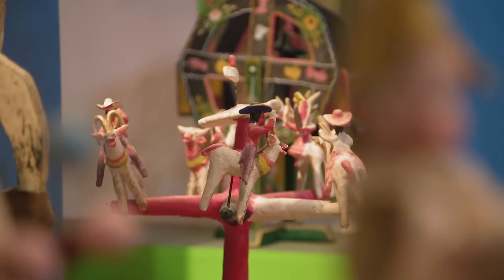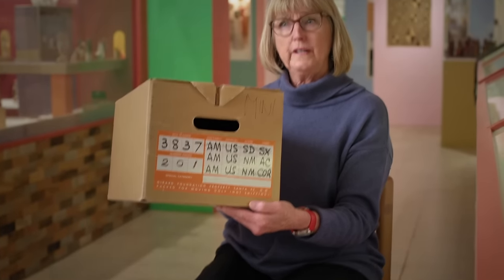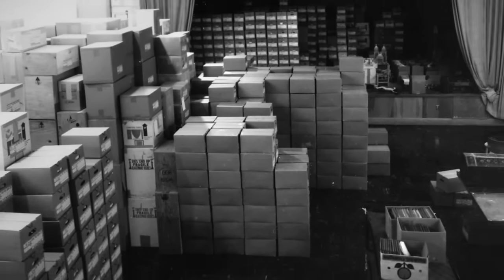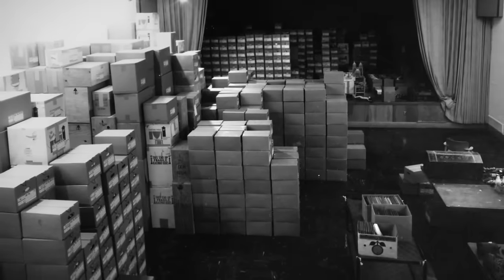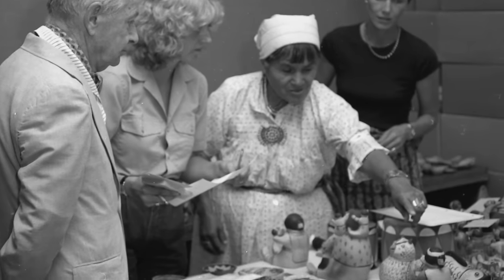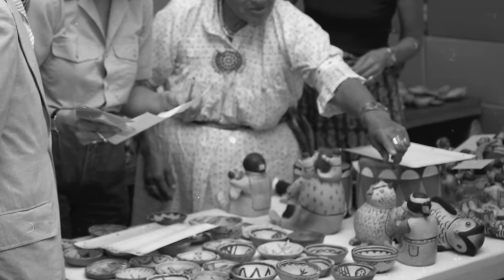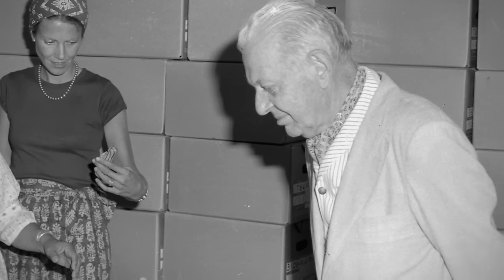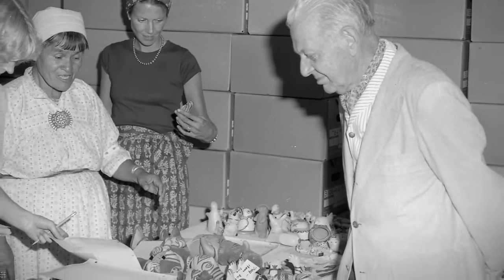In October of 1978, many, many beer boxes that looked like this arrived here at the museum. This was box 3,837, plus hundreds of crates for the larger items. And those were all stored in the auditorium. I was the curatorial coordinator. And as we were unpacking this collection, a lot of which he hadn't seen since he packed it, the joy that Mr. Girard felt was palpable. He was just having the greatest time.